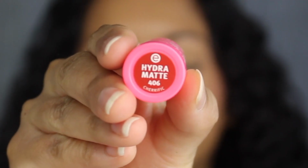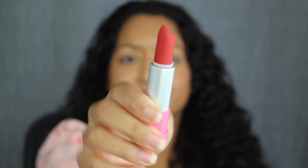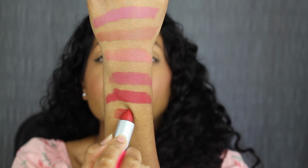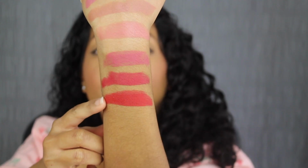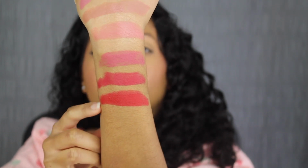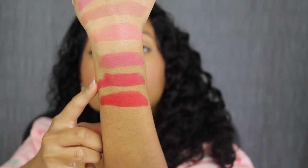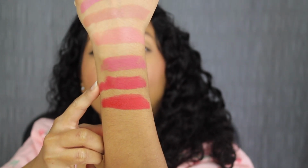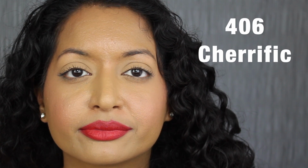The next shade is in 406 Cherry-rific. Cherry-rific is described as a red shade. Cherry-rific and Berry Special might look similar on camera. Cherry-rific is more of a true red, whereas Berry Special has more of a berry warm undertone. Here's what the shade in Cherry-rific looks like. This shade is more of a blue-red.